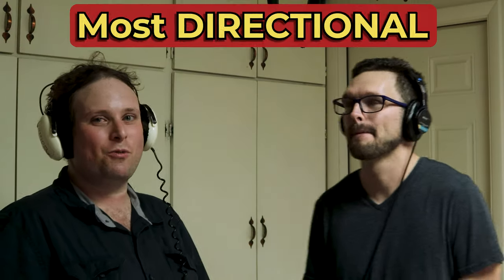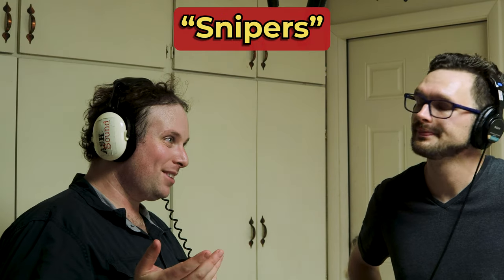This is the most directional mic in this lineup. A lot of people call these shotguns, but that's probably the totally wrong word. These should really be called snipers. Snipers? Probably would have been a better name, but whatever. Why would you think sniper would be a good name for it?